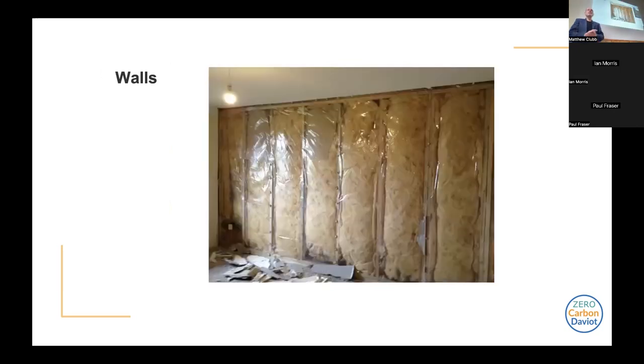Yeah, well, what we did is this one was an experiment, this first room, and that's why it's all on that one. And then I put temperature sensors on to see what happened before and after. And it was good. So then we got in the tradespeople to just blitz the rest of the house.